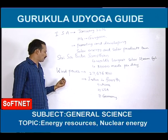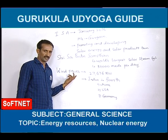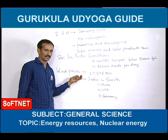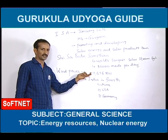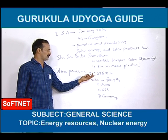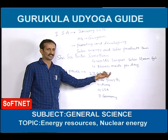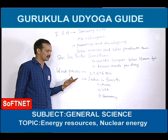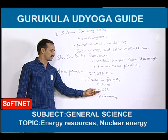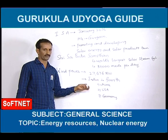In case of wind power, the kinetic property of wind energy is converted into electric energy as well as mechanical energy in order to meet the huge demands of energy resources. Approximately in India, we have 27,676 megawatts of installed capacity of wind power generation. Of course, India is now the fourth country behind China, USA and Germany with the highest installed capacity of wind energy.